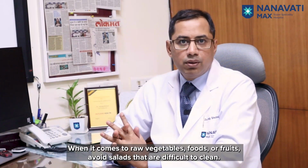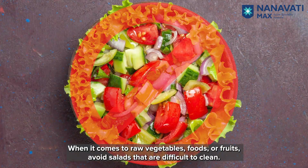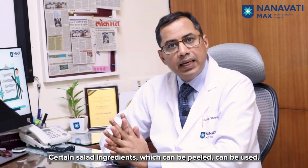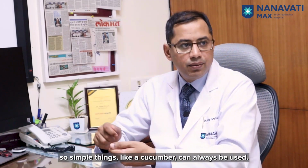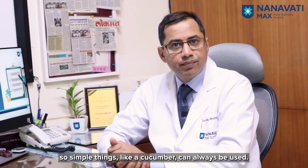When it comes to raw vegetables or foods or fruits, avoid salads which are difficult to clean. Avoid green leafy vegetables for now without being cooked. Okay. Certain things for salad, the things which could be peeled can be used. So simple things, say kakdi, you can always peel it and it can be used by you in salad.